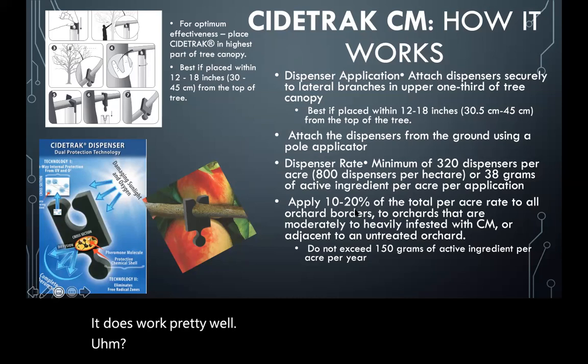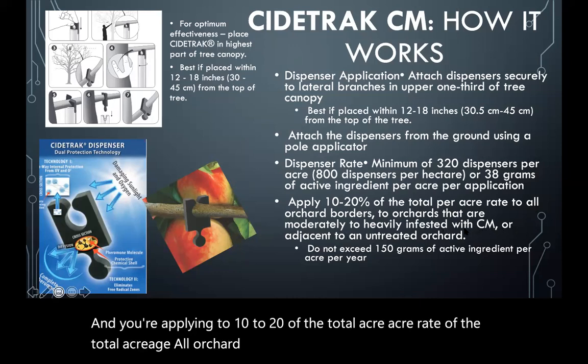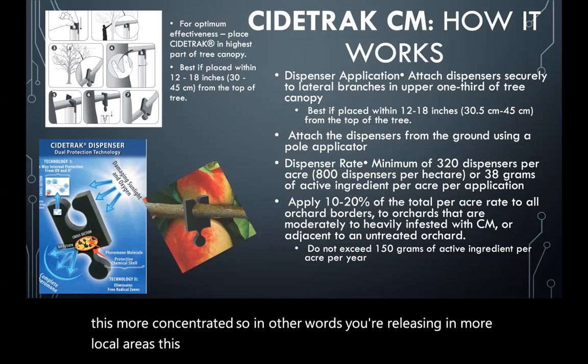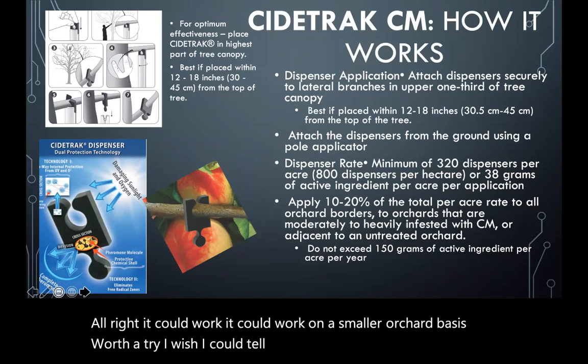And you're applying to 10 to 20% of the total acre rate, on all orchard borders. So I'm thinking that with this more concentrated, in other words you're releasing in more local areas, this could be more effective in terms of being used. All right, it could work on a smaller orchard basis. Worth a try. I wish I could tell you that it does or doesn't work, but I didn't find any research on that. I'm sorry.